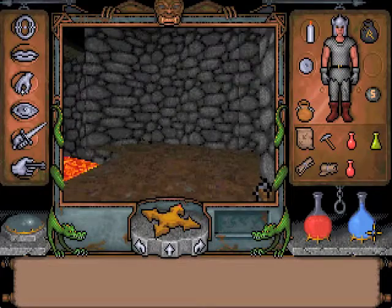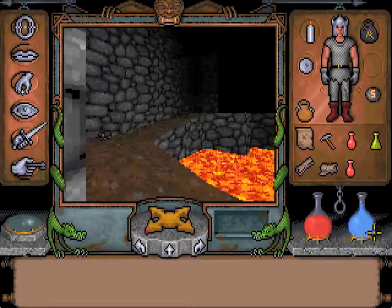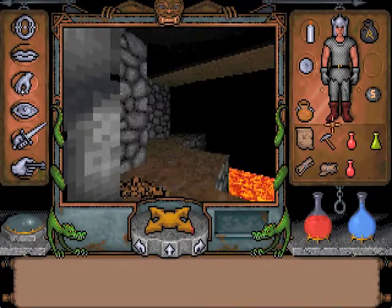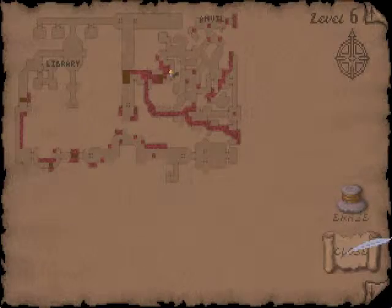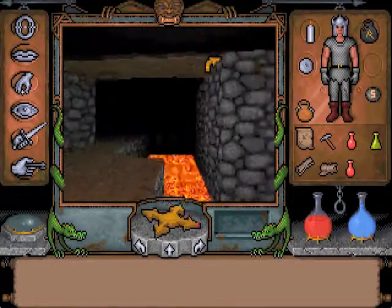So, north, lava, south. I don't think we've been south along here. No, we haven't. I'm sure we've been above there.